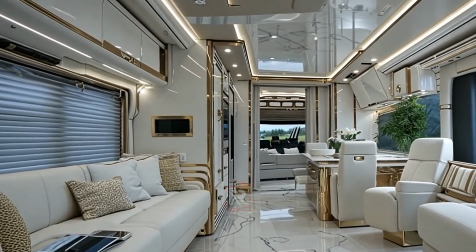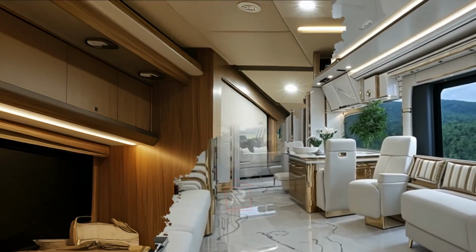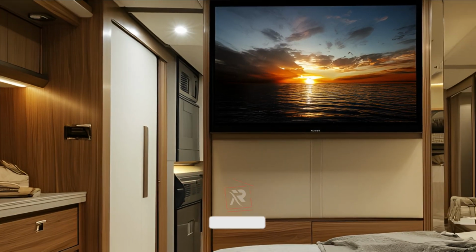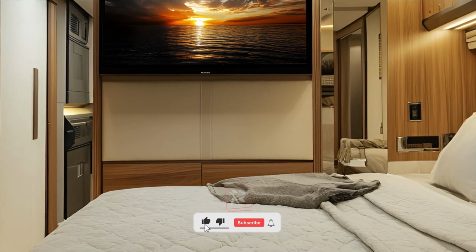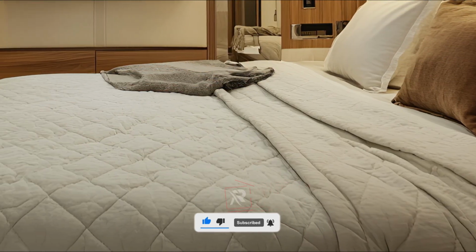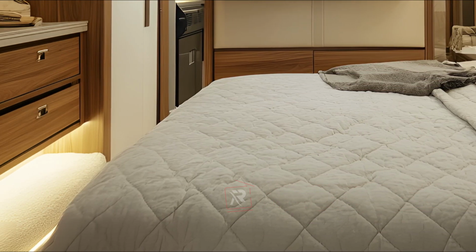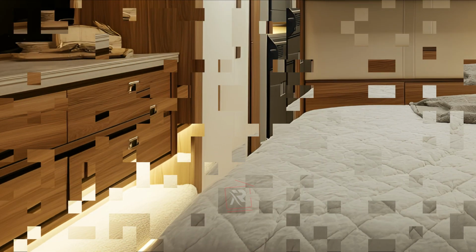Elegant interiors: this stylish, eco-friendly interior has modern smart home appliances and eco-friendly materials. The main bedroom contains a king-size memory foam bed, LED mood lighting, automated curtains, and a personal entertainment system. Noise-insulated walls maximize seclusion and comfort.